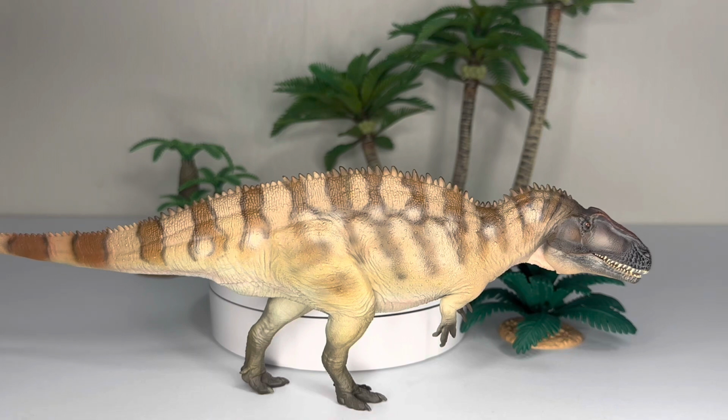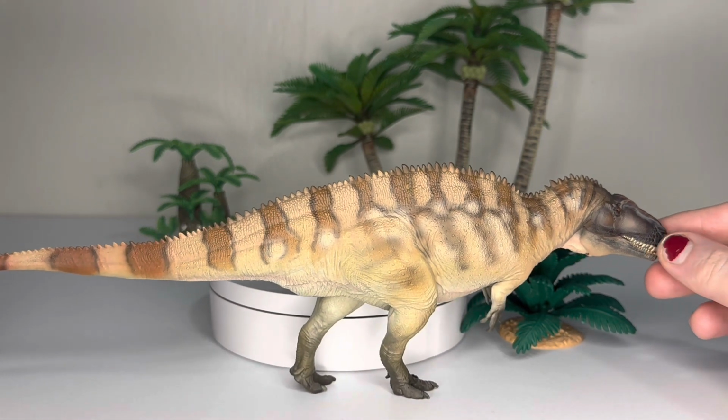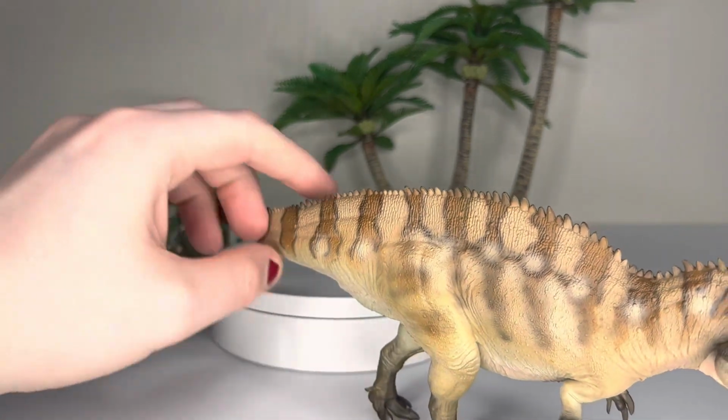As far as the general pose, it really looks like it's just walking around like a riverbed or something. Not in an active hunting stance, but also not just in a really neutral stance. It's a really, really nice pose.